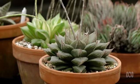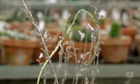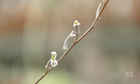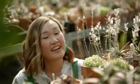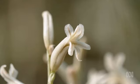True Haworthia form a stemless rosette, unlike the stemmed rosette of the other genera. They also have distinctive flowers. Haworthia flowers form on tall spikes. They're white, tubular, and often striped.